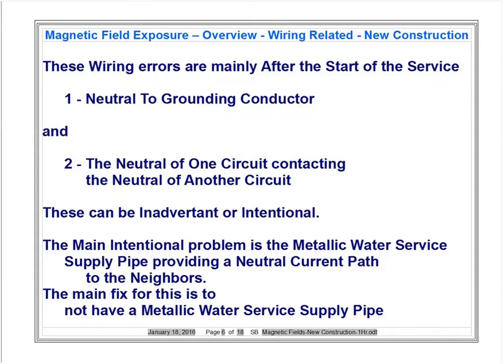The main intentional one is the metallic water service supply pipe, because the electric code as presently written requires you to connect to the metal water service supply pipe. The only real solution to that is to not have a metal water service supply pipe. If you do not have a metal water service supply pipe, that whole issue goes away.